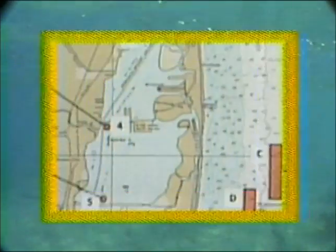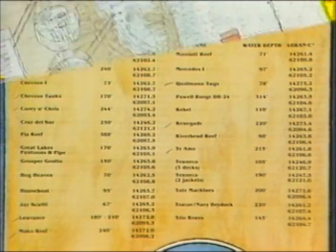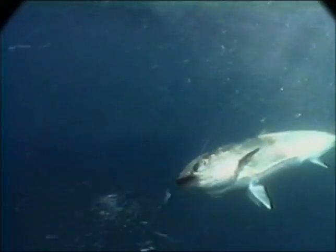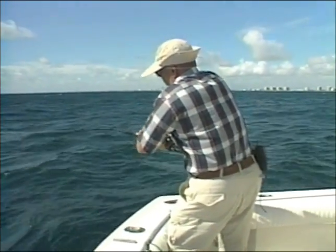To augment the natural reefs, Dade, Broward, and Palm Beach counties have sunk an assortment of ships, creating dozens of artificial reefs. Their locations are well publicized with Loran numbers and shore ranges. Each spring, schools of amberjack take up residence over these ships, offering exciting angling opportunities.